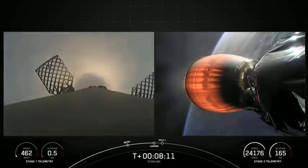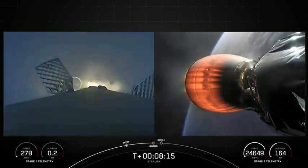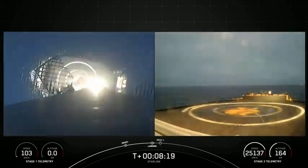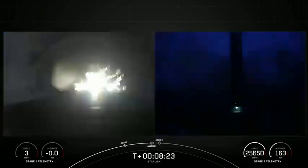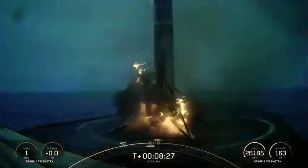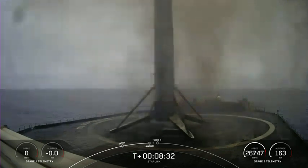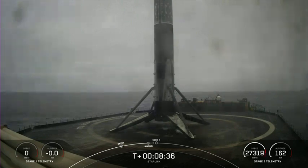And there's confirmation that that stage one landing burn has started in preparation for our landing on our drone ship, Of Course I Still Love You, in the Pacific. Stage one, landing leg deploy. And there you saw on your screen, Falcon 9 has successfully landed on our drone ship. Stage one landing confirmed. On our drone ship, Of Course I Still Love You, in the Pacific Ocean. This marks our 187th overall landing of an orbital-class rocket.